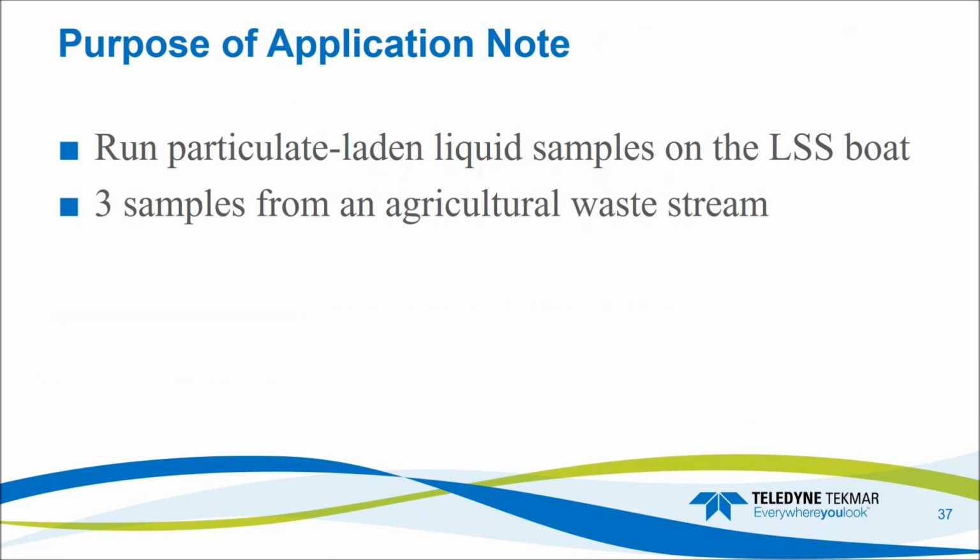So the purpose of this application note was to run particulate-laden liquid samples on the LSS boat. And we had 3 samples from an agricultural waste stream that we collected. They were very cloudy and turbid, and you could physically see particles. And if you left them on the counter, they would fall to the bottom.